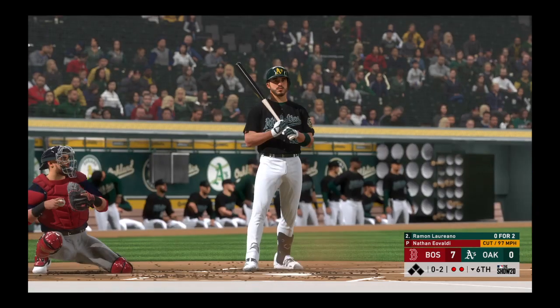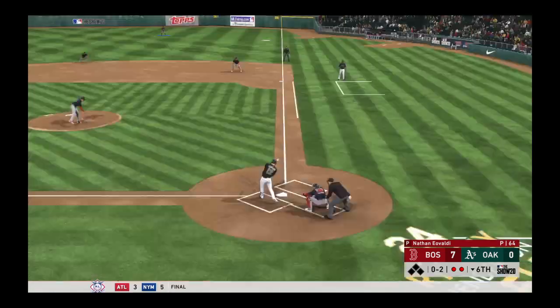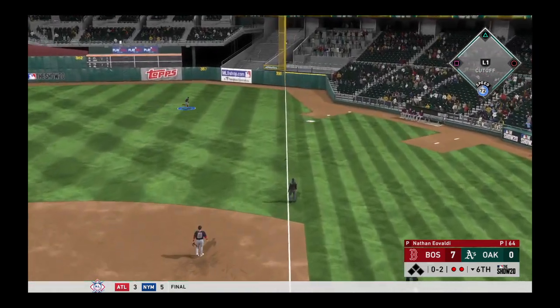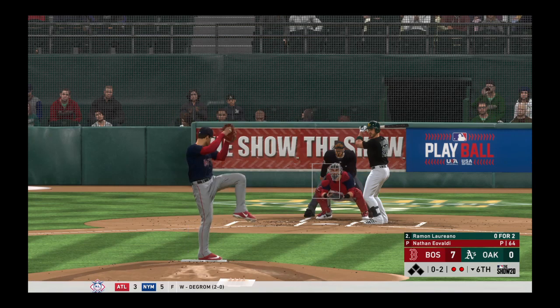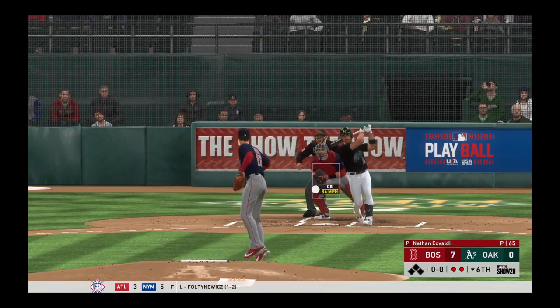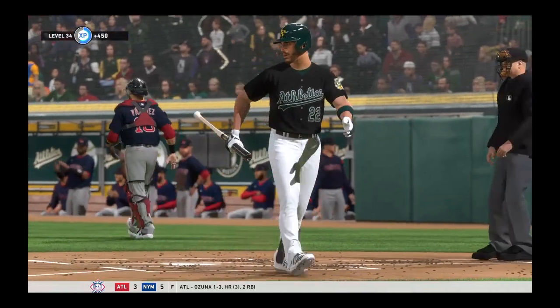Oh, can't spot the cutter any better than that. 0-2 now. This could be a huge win for the guy on the mound if he's able to get out of this inning 1, 2, 3 and start fresh next inning with the middle of the order. And he's got himself another one as he picks up strikeout number 9 here, and the side is retired.